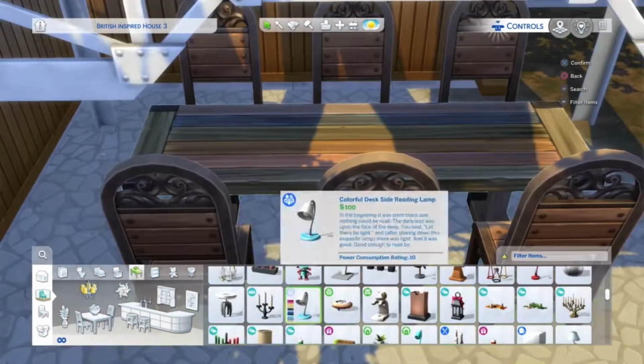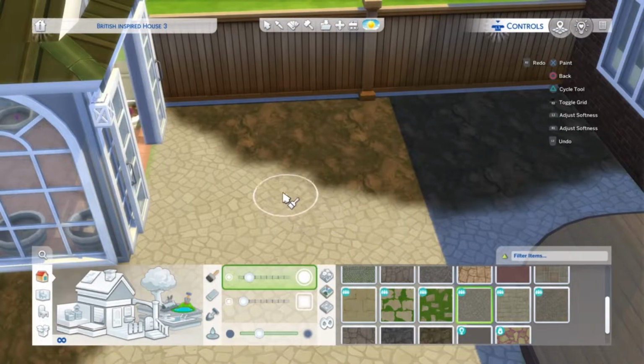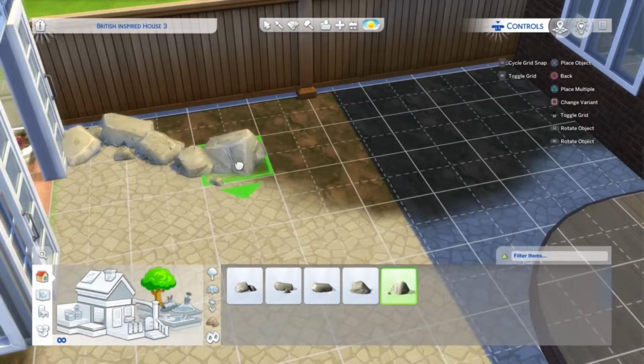So I can't remember the last time I used rocks when I do landscaping. Sometimes I forget to use them or can't be bothered to find them in debug. So these ones are the ones that you pay for. They're just in the build and buy menu. They're not actually debug rocks. But I ended up using them to border up the landscaping, and I just loved the way it looked.